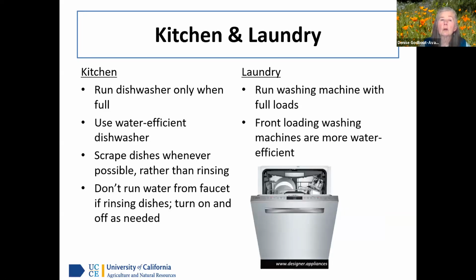In the kitchen and the laundry, run the dishwasher and the washing machine with a full load. In the kitchen, use a water-efficient dishwasher. Scrape dishes whenever possible rather than rinsing. Again, I'm talking about not letting the faucet run to rinse the dishes. Turn it off and on as needed. And with laundry, front-loading washing machines are much more water efficient than top-loading ones.